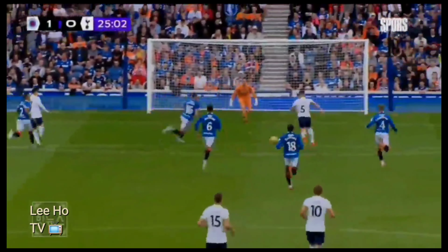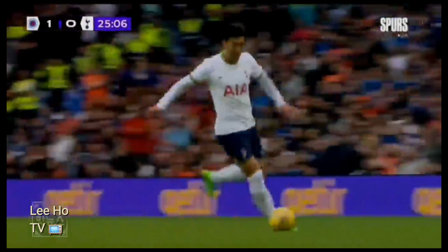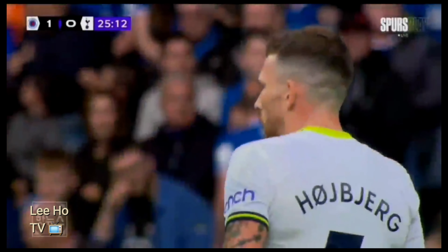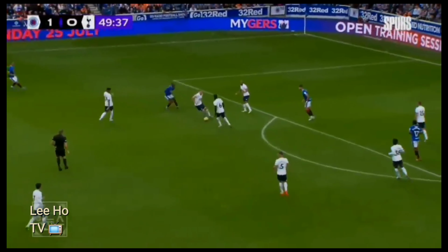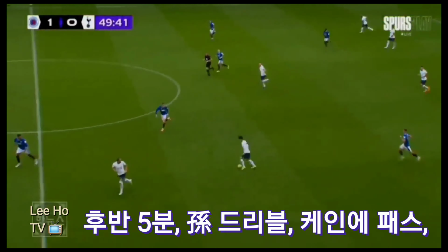Claiming that there was a save there from McGregor. Don't think there is. It's three against one. Son had Kulusevski as well outside. Midfielder who did score three times last season. Inside. Short to Kamara. Picked off by Kulusevski.